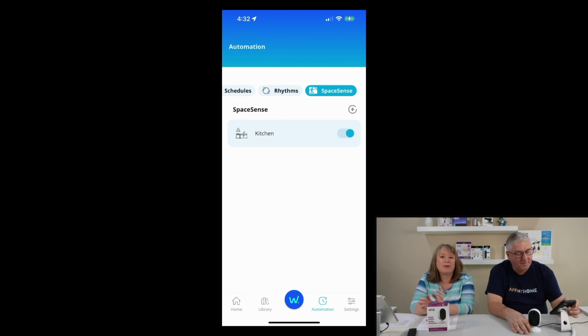Well, when Mark was playing with this, he turned off the circadian rhythm. It made me kind of cranky. Ooh, I won't do that again.